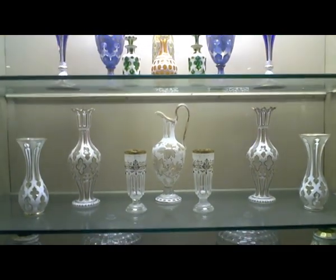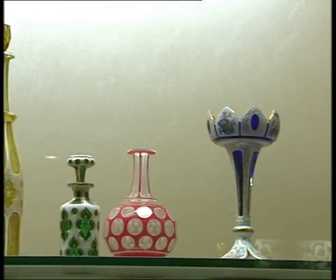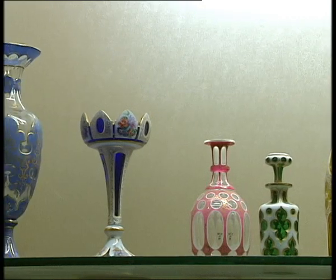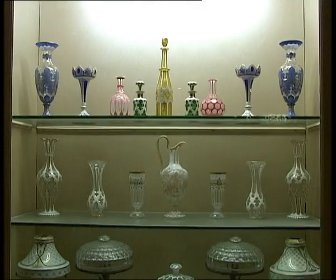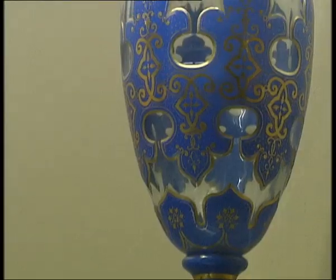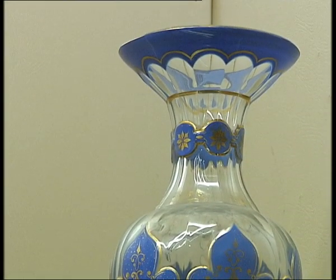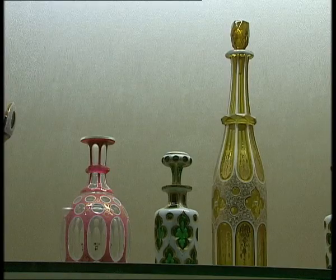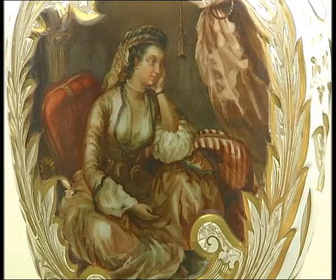The cut overlay technique of glassmaking was refined to the point of perfection and beyond by Venetian glassmakers. This intricate technique, where one layer of glass is overlaid on another and cut back to the original color, is vibrantly evident in a few superb pieces at SALARJUNG Museum. Two vases with bust paintings of ladies are fine examples.